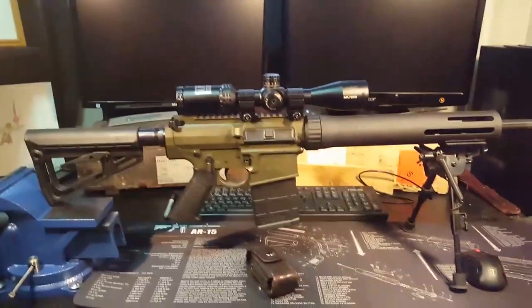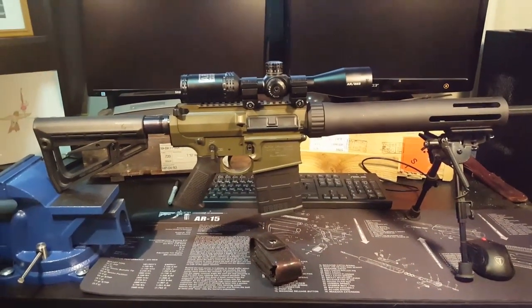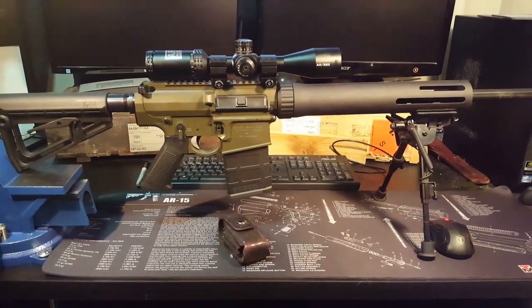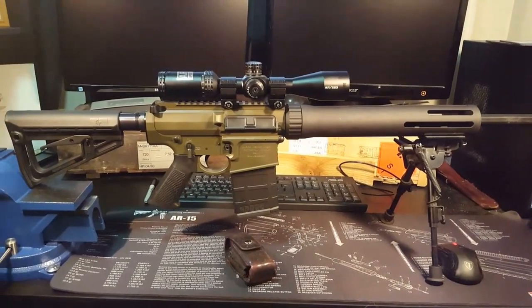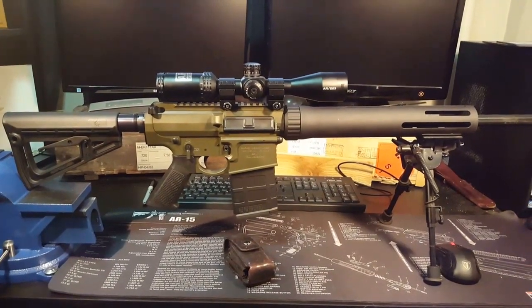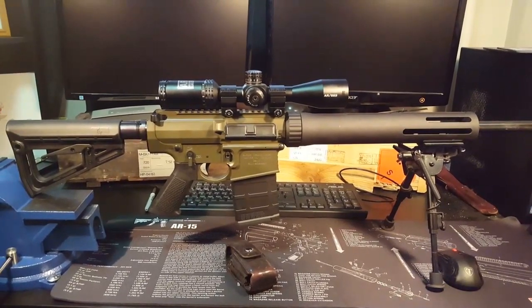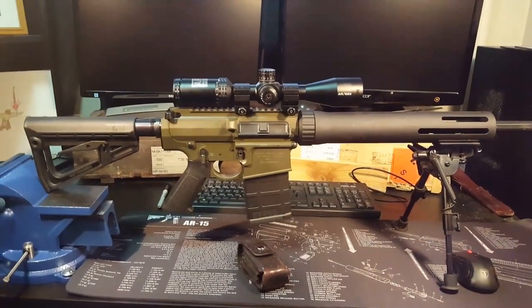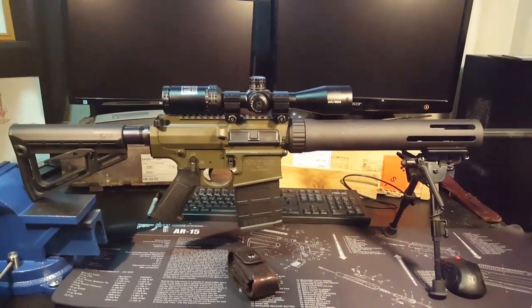If you're going to compare this, the easiest thing to do would be to compare this against the ATRS Modern Hunter, because they're just kind of similar. Obviously, the ATRS Modern Hunter is going to be more accurate because it's got a match barrel in it. It's a fancier rifle, and I know people are going to rag on it because it's got a DPMS bolt and blah, blah, blah. Whatever, it works. It's fine. It's a good rifle. I recommend it if you can afford it.